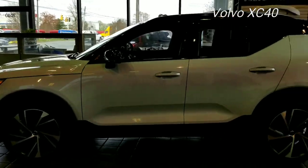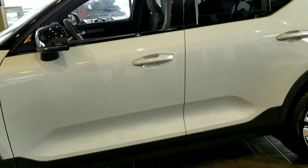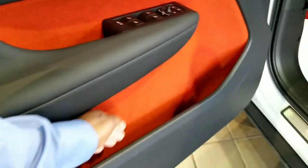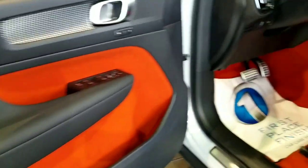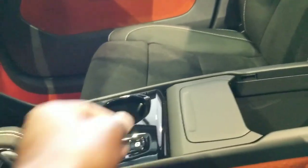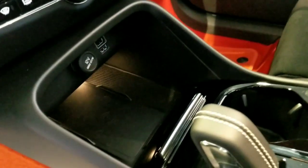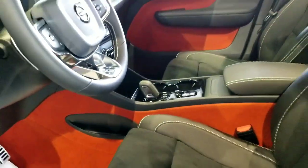Exterior design, two-tone appearance with the black top. This is an R-Design. And of course with the XC40 as well, there's no space wasted. So when you go inside, you have pockets which are large enough to take into account iPads, laptops. You have a built-in trash can, which is in the center and removable. Charging pad as well. Of course, with the XC40, they like to say no space wasted.